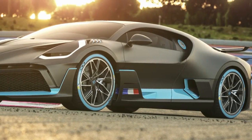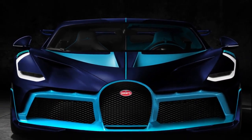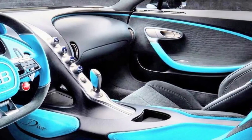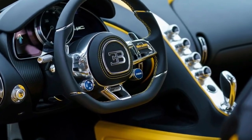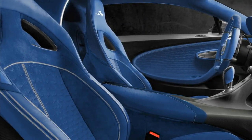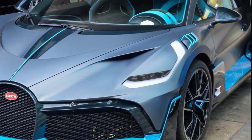The car generates 456 kilograms of downforce at the top speed. The extra drag produced by the aerodynamic elements has reduced the top speed of Divo to 236 mph, 25 miles per hour lower than Chiron's. With 1500 horsepower, Divo accelerates from 0 to 62 miles per hour in 2.4 seconds. While Chiron focused on top speed, Divo offers enhanced agility and driving dynamics.